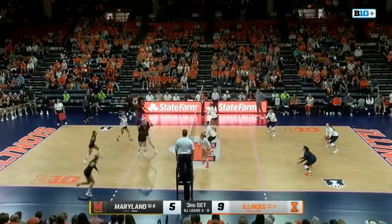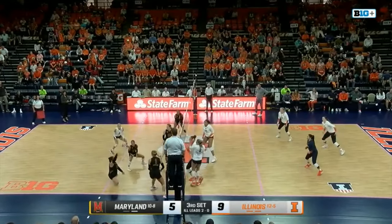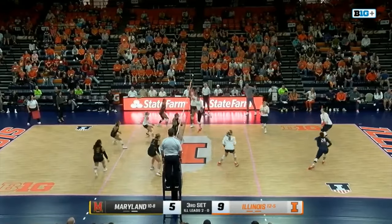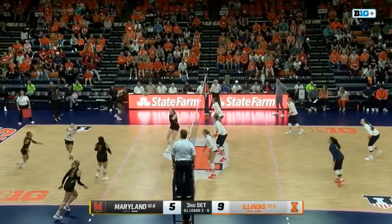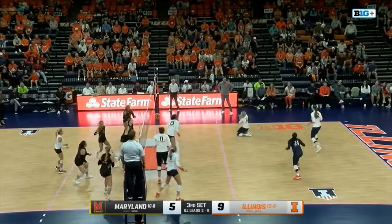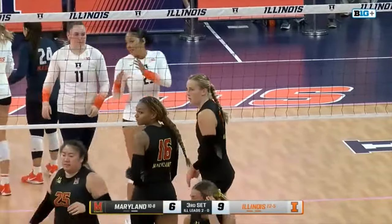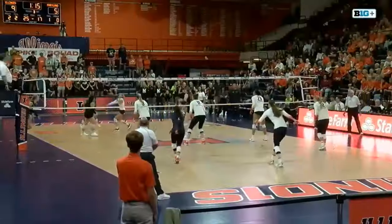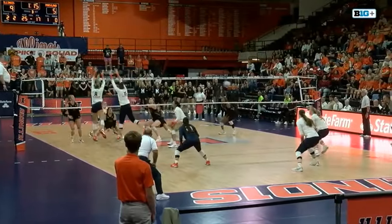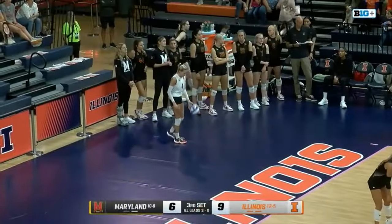Coming out of the timeout, off the tape. Wong setting it up for Schnitta, blocked again by Bohm. Terps recycle, there's Bryant. Tight at the net, there's Bohm. Gunter now playing it up to Schnitta. That's sent into the crowd off the hands of Brooke Mosher, but we've mentioned it time and time again, Kari Bohm making her presence felt at the net. Yeah, and she is making Maryland work so hard for a point. So we see Schnitta on the right side being able to get the kill.